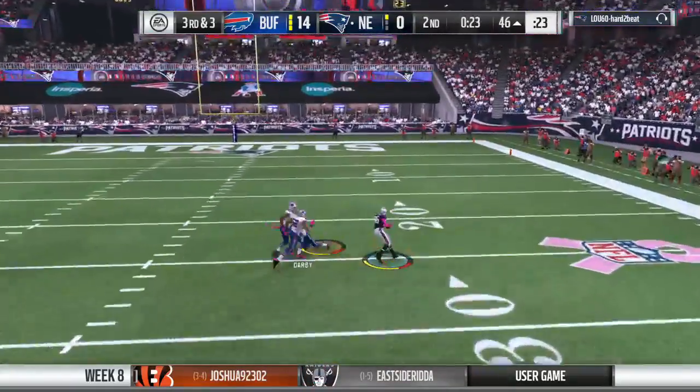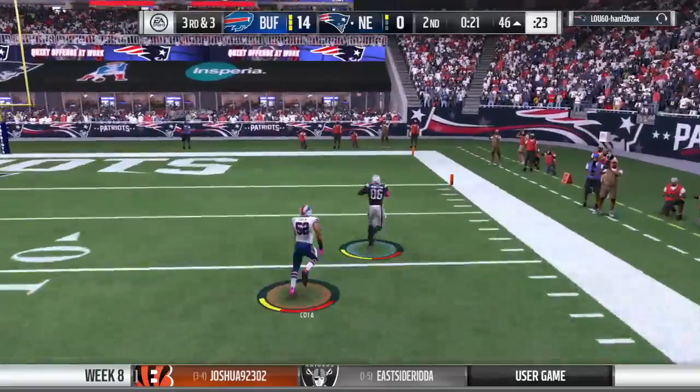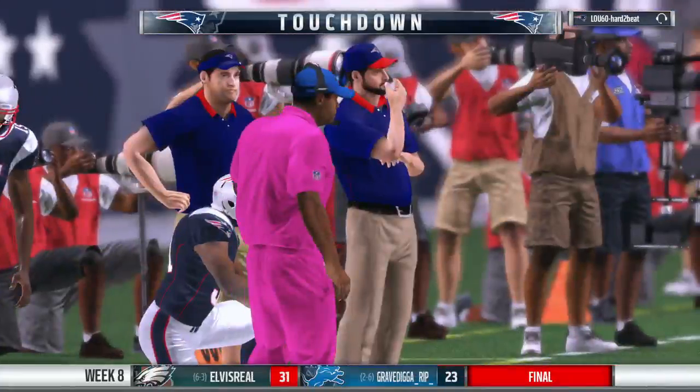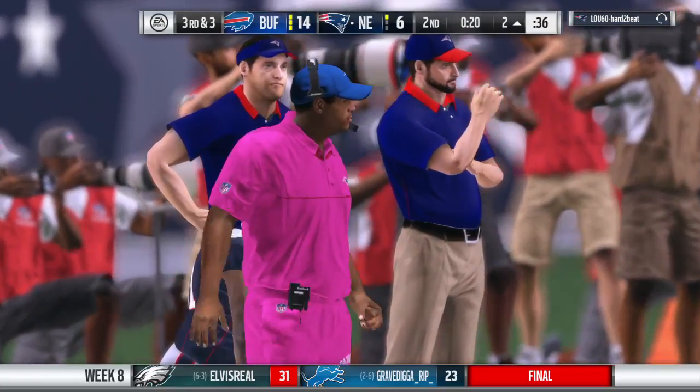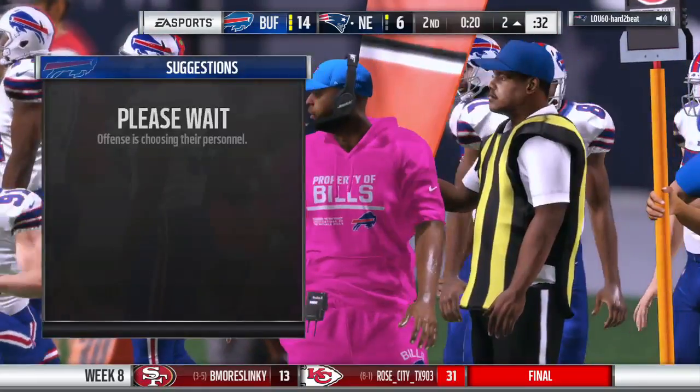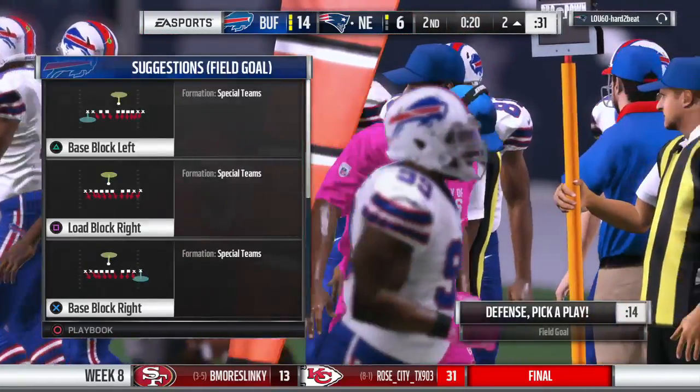They'll look to throw here. Going right side here, and that's complete. And all the way in. Touchdown, New England. Their big-bodied receiver as the first half is winding down. And the Patriots are back within a score.